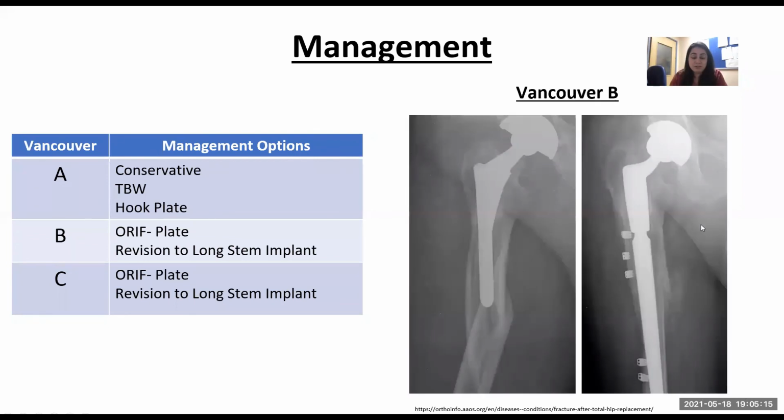Another option for Vancouver B's: as I was saying, we worry that the stem becomes loose. This one is much more of a double spiral fracture, affecting about two thirds of the stem, so you have to assume that the stem is loose. We can't keep that in the patient because it's just going to wobble around. So they've removed it and done a revision using this long stem femoral implant instead.